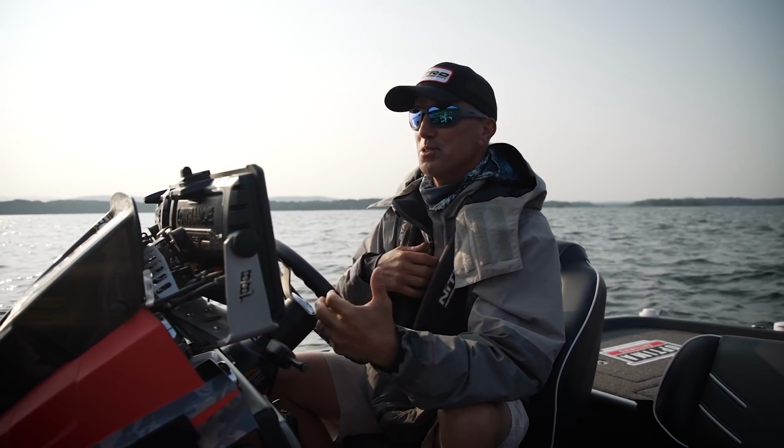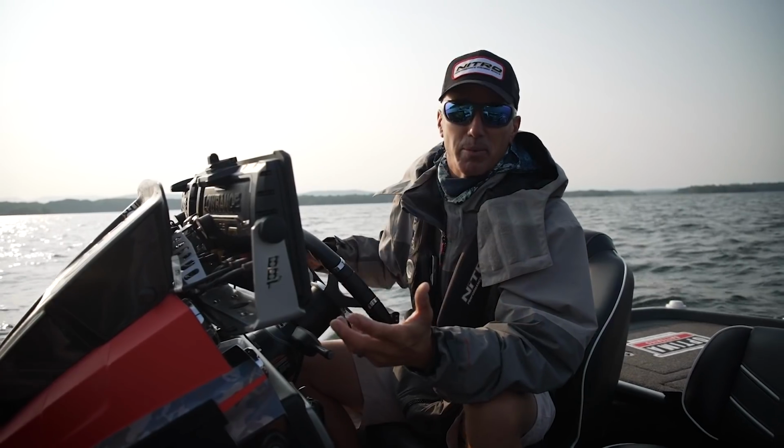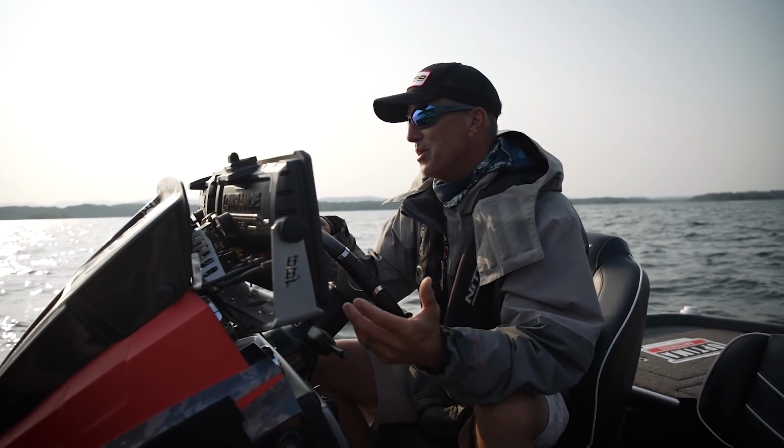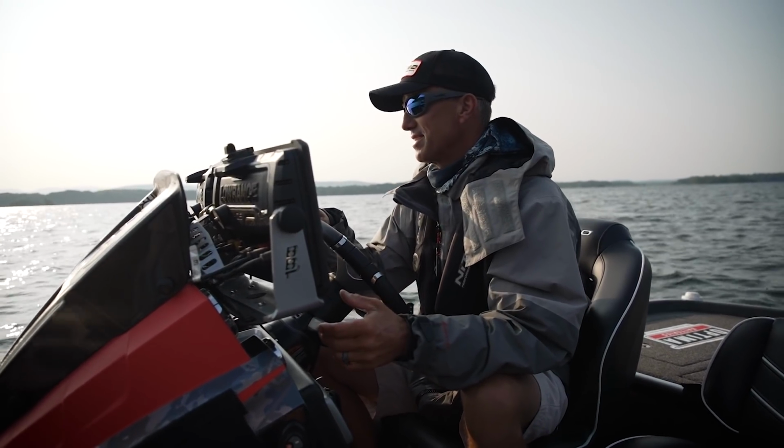I want to know personally, if I ever come back here, does this middle section have fish that you can compete with? I don't know. So that's what we're going to try to do today. We're going to try to determine what is in this middle section of this lake.